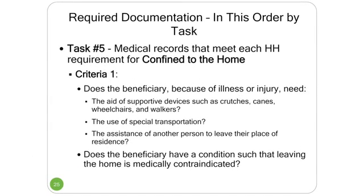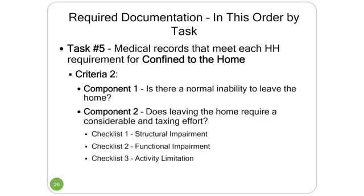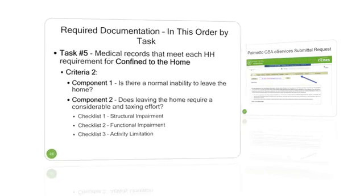Task 5, you'll have the medical records that meet each home health requirement for confined to the home. In Criteria 1, you can see that it says, does the beneficiary, because of illness or injury, meet certain needs? Be sure that in your documentation that you are meeting that homebound criteria prior to submitting your PreClaim review request. Also in Task 5, the medical records that meet each home health requirement for confined to home need to be in there as well. Those are found in Criteria 2, both in Component 1 and Component 2. The checklist goes through both of those components, including the structural impairment, functional impairment, and activity limitations that you need to have included in your documentation.